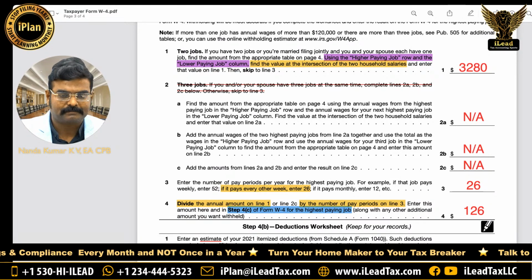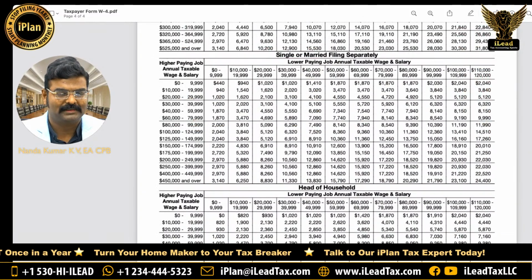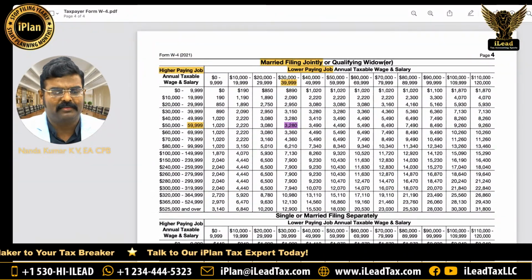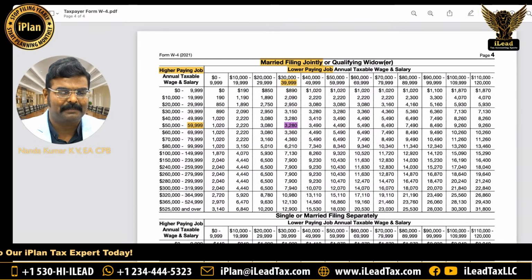Let's see. So let's go to page 4. Here, this is page 4. It's in the same W4 form. You have it on page 4. This column reads as higher paying job, right? This one reads as lower paying job.